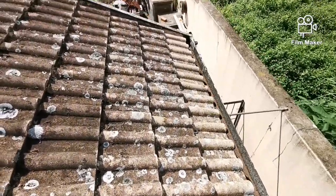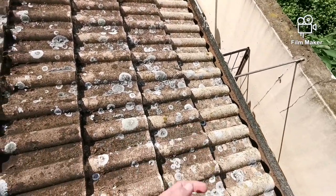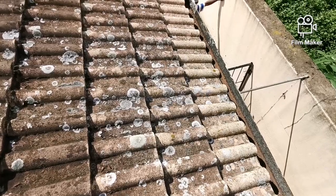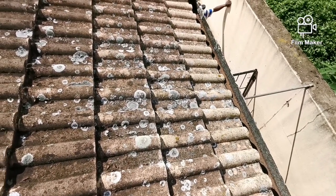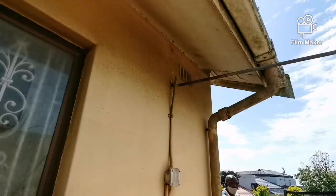Just getting more and more difficult as we go. Might have to access it from underneath and break into the ceiling where the overhang is and try and get it from there. I don't know. Let's go see what we can do there.